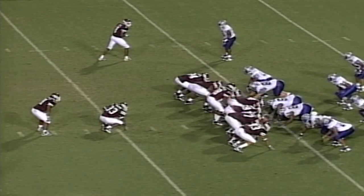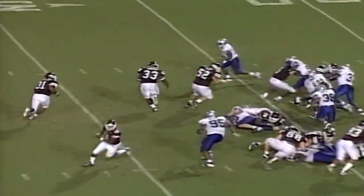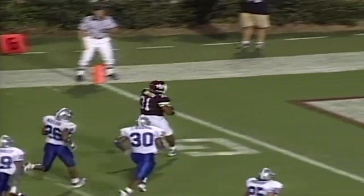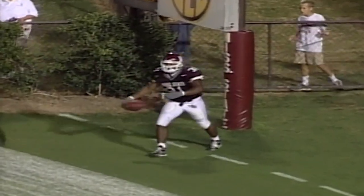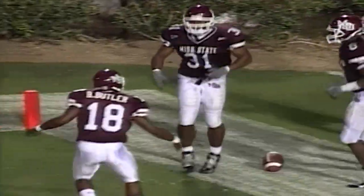So they need a good solid yard, maybe a yard, maybe 4 feet. Bulldogs on the pitch, give it to the tailback and driving for a yard and more. Oh, Justin Griffin, he's going to break it all the way. He'll take it in for a TD. Well, all he needed was one, but he got 25 and another touchdown.